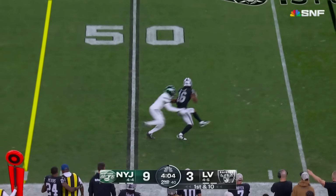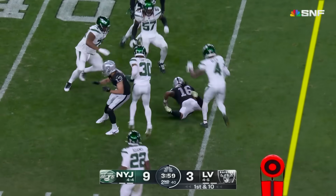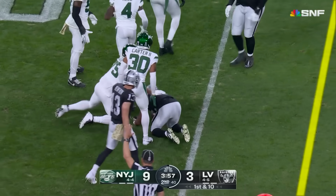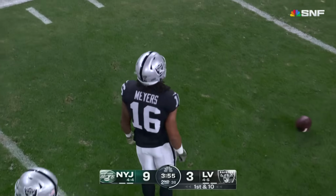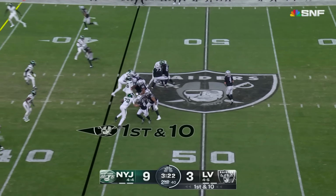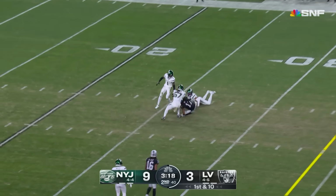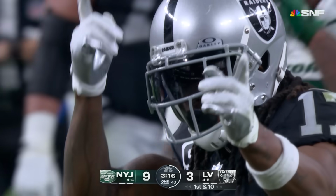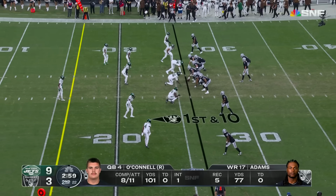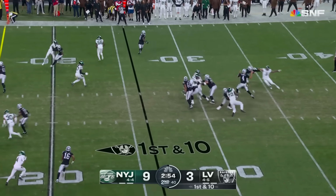43, O'Connell throws. It's the first one for Jakobi Meyers tonight. And Meyers keeps going. Journey ends at the 44, but it's a first down and a pickup of 13. Which means you should be throwing to somebody on the other side. Out of the gun, first down. O'Connell's given time. Fires in the middle. Adams gets it at the 25-yard line. Adams has been the target 8 of those 11 attempts.